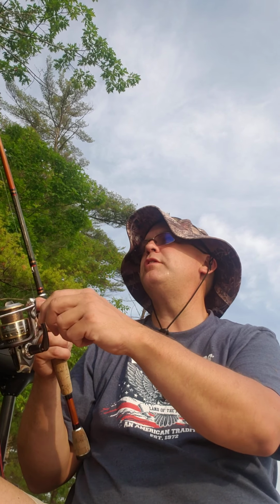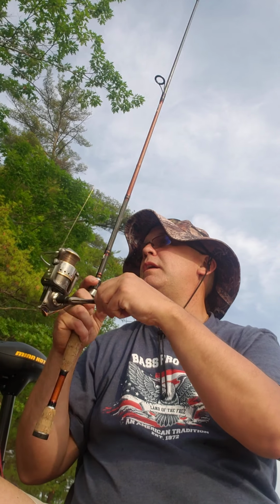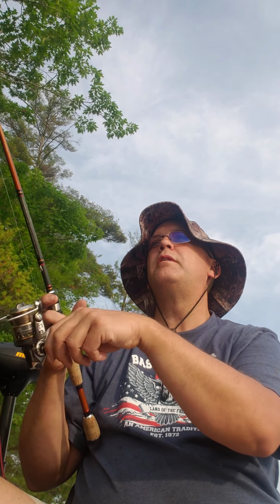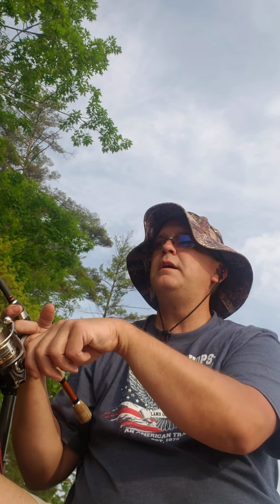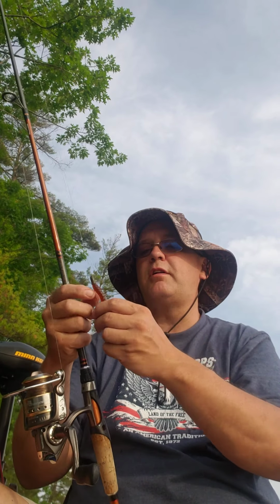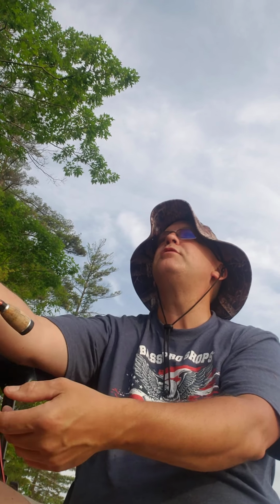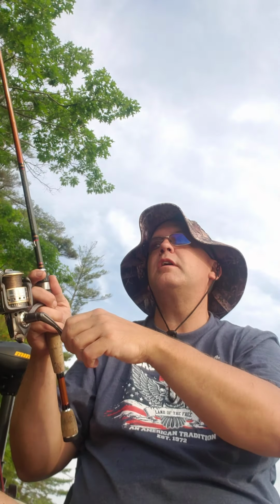But they love this pumpkin seed worm. It's what I use when I come in here. Very rarely do I stray away from it. I think that goes for most ponds that are this color. It's very dark and dingy water. I think that's why I have so much success with them. It's a good worm for the dark and dingy.